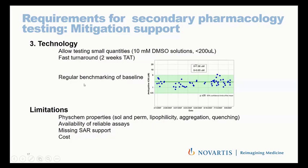I think it's a very important element to regularly benchmark the baseline. We find that in some cases we have shifts which are unacceptable. So in this case, for example, in the ion channel assay, amitriptyline is used as the reference compound, and we monitor it at every single assay set and in a timeline. Here you can see a couple of months timelines. And if it gets out of the range, then we readjust.